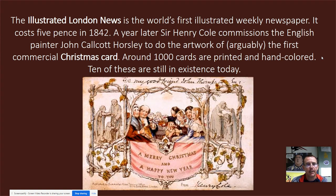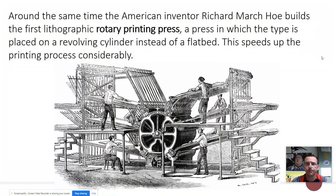1842, basically the greeting card industry starts. This is a Christmas card, or 1,000 of them printed. What they did was a base color first, and then they went through and hand colored all of them. And according to information I got off the web, there are about 10 of them still in existence today, which is kind of pretty cool.